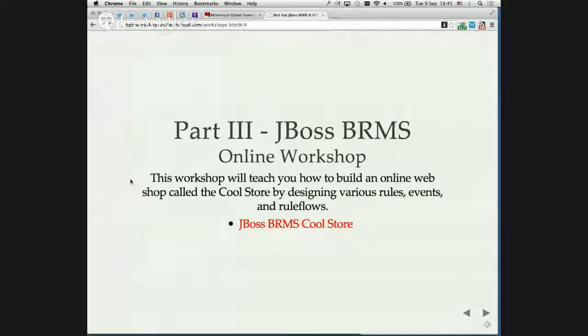Now the next thing is, you have a choice. You can work on events, so rules, events, and rule flow. It's built into a web app. I give you the web app. You're just going to build the rules, events, process, spreadsheet, all that stuff for a cool story.